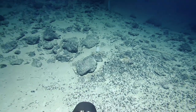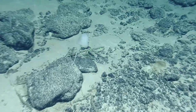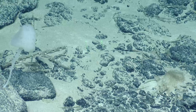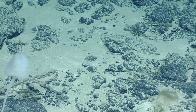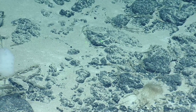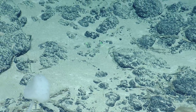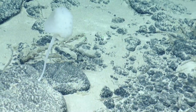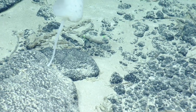Go for zoom. Beautiful glass sponge. So this move is about to wrap up. You want to keep moving? I'm set to keep moving. Yes. If science does. Great. Bridge nav. Aye, aye.